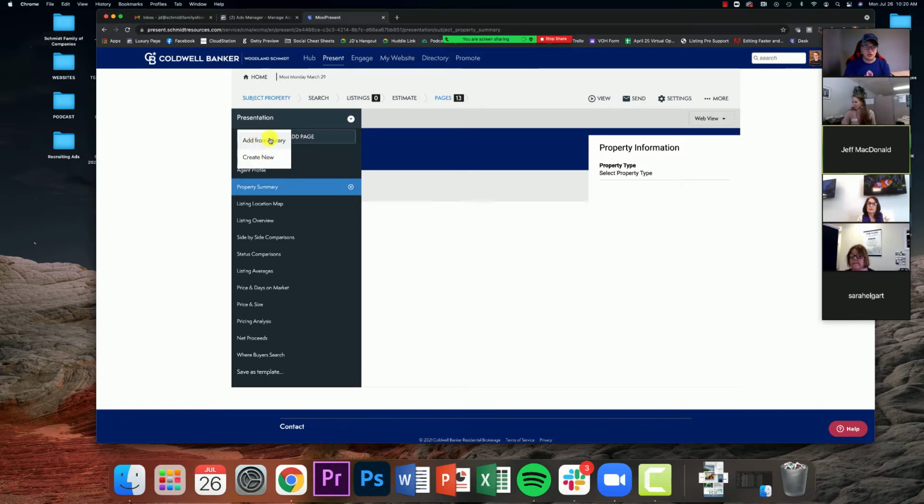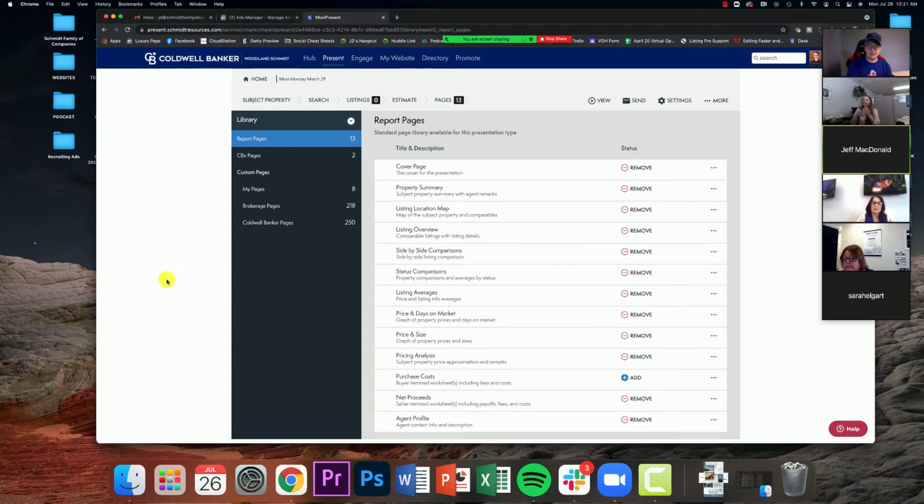So what I'm going to do is add from library. Now we're going to take a look at create new towards the end here, but the first thing we're going to do is add from library. And you're going to see all of these pages here. So the first tab that we're on is report pages.